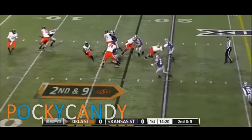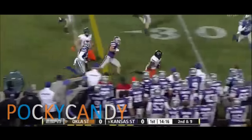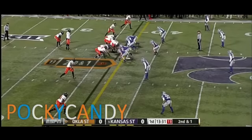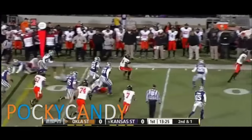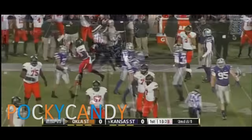Draw play. Hill's got speed. He can turn the corner. Tiptoes in bounds. And it looks to be good enough for an Oklahoma State first down. Playing this defense. A little toss to the edge. Hill with a cutback. He's got room. Spins near midfield. Another one.